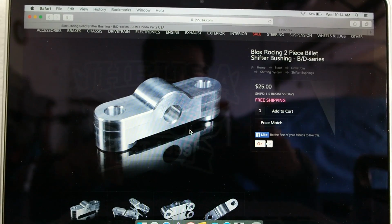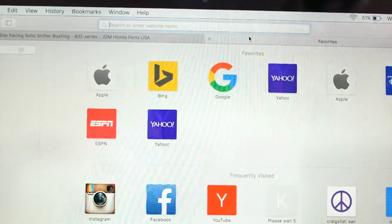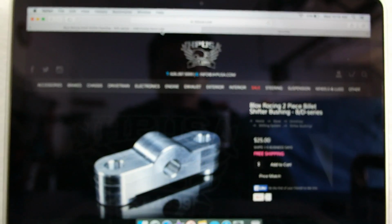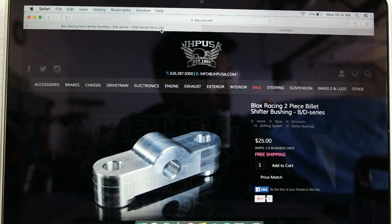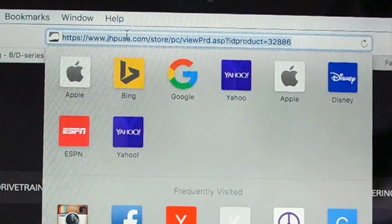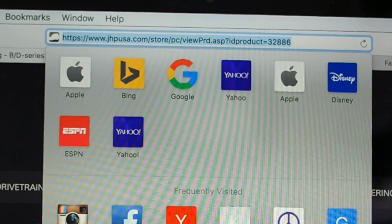Yeah, that's pretty much how I buy parts. I look up the part number on JHP USA or something like that, and then go over to eBay, put in price plus shipping, lowest first, and that's pretty much where you could buy the parts. The only thing I wouldn't buy off eBay is pretty much Spoon parts, Mugen parts, or anything, because they do make replica shift knobs and everything. So I only buy Spoon parts from ICB Motorsports directly. And ICB is a lot cheaper than JHP also.